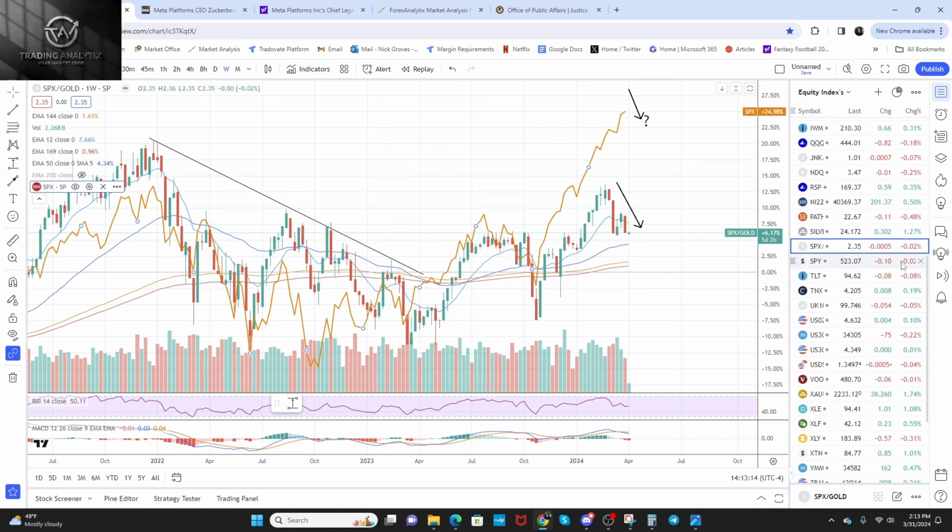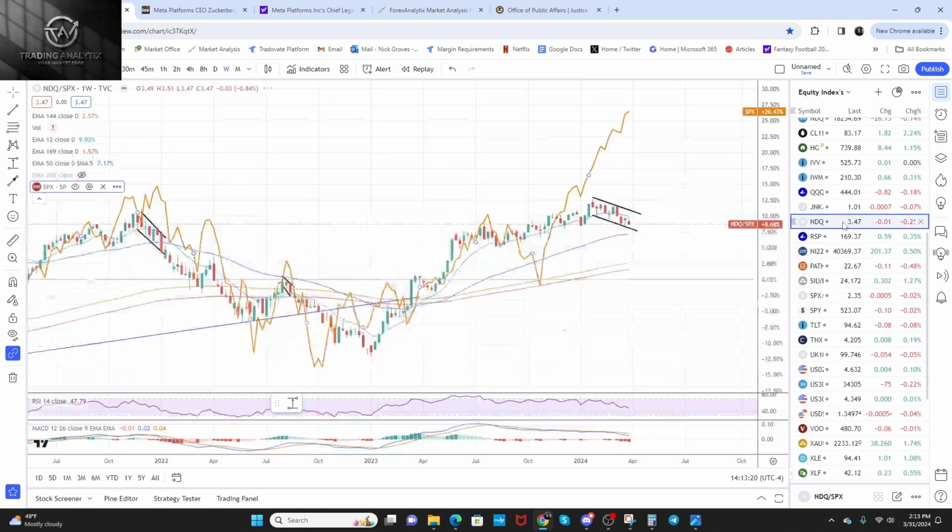And another ratio-esque chart that I've been looking at too is the NASDAQ versus S&P ratio. Since I believe that the 2021 bull run was led by tech, I think in the event we do decide to roll over at some point, who knows when, tech's going to be a main driver in that, the big Mag 7s, which we're going to dive into here shortly.